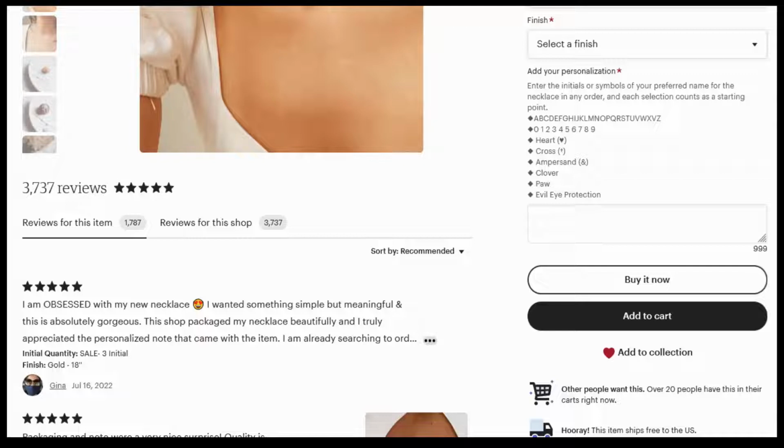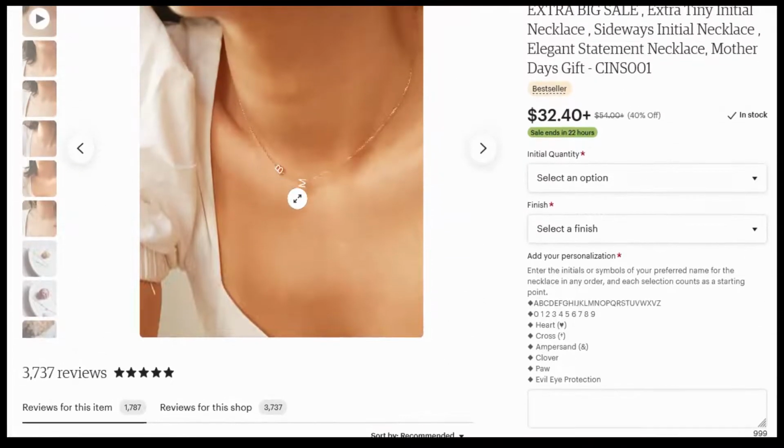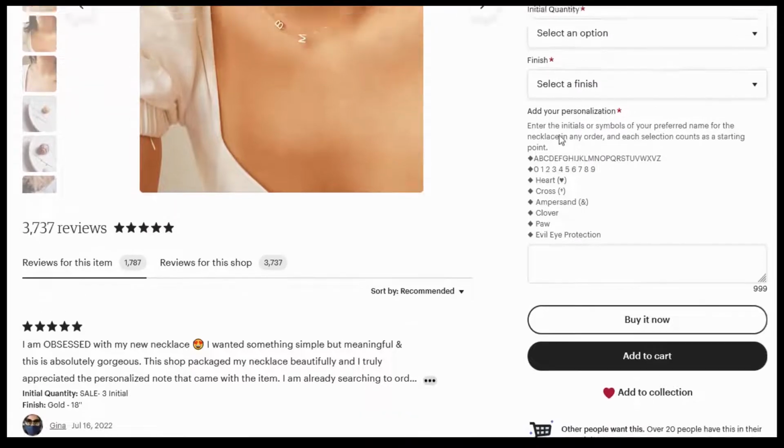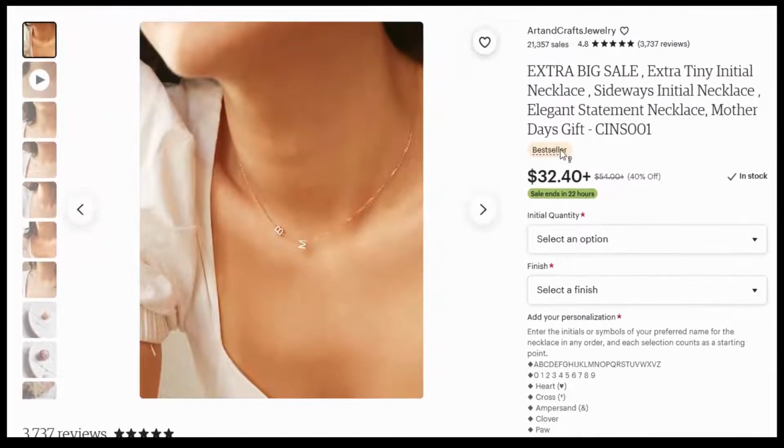Now, I did some other research, and I found out how many they have sold of this product. I looked into my spy tool, and they've sold a ton of these. They haven't gotten that many reviews, but I'm just going to use their review number. Now, look at this. It's just a really tiny thing. It doesn't even say that it is real sterling silver. So this is just some kind of base metal.